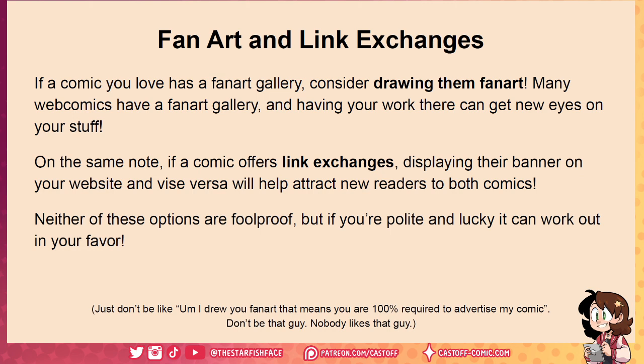I've been meaning to do it more, but I haven't had time. I want to go back and draw fan art for all my fave comics. Many webcomics have a fan art gallery. Castoff's definitely does. And having your work there can help get new eyes on your work.